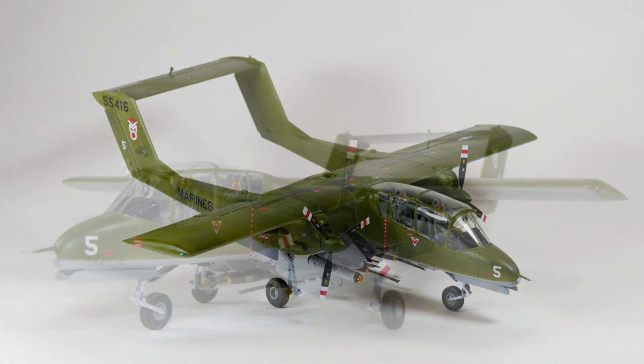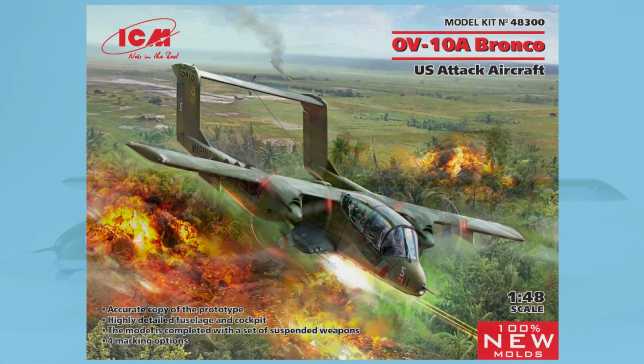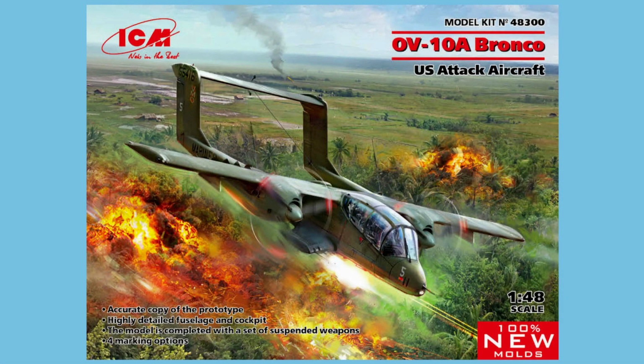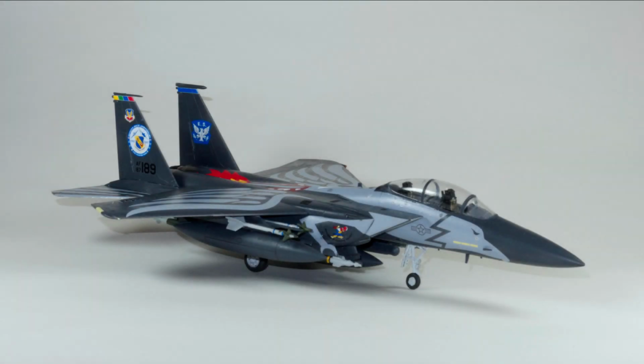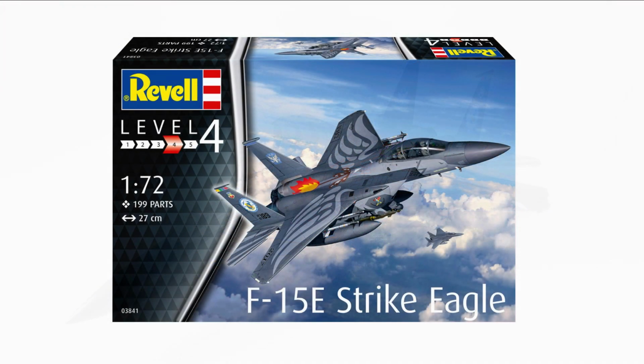Then there was the OV-10 Bronco from ICM in 1/48. For me, this is the kit where ICM stepped into the big league in terms of fit and finish. A delight to make and a fascinating aircraft to boot. The Revell new tool of the F-15E Strike Eagle in 1/72nd was another highlight, striking in looks too. Well made, well designed, very good to put together at a great price with some very, very impressive decals.